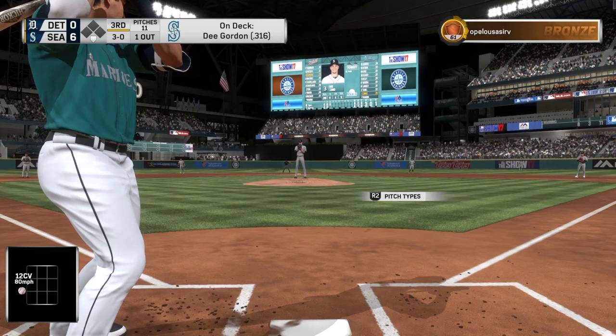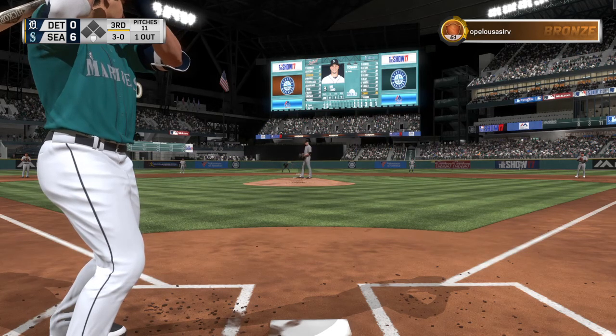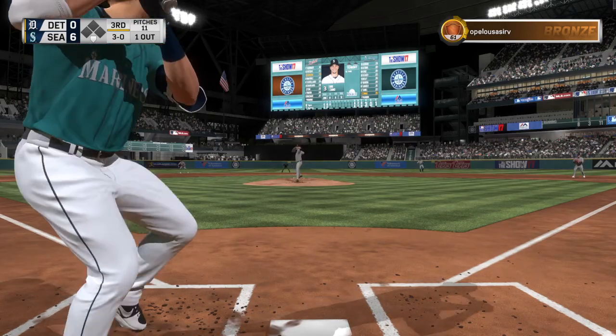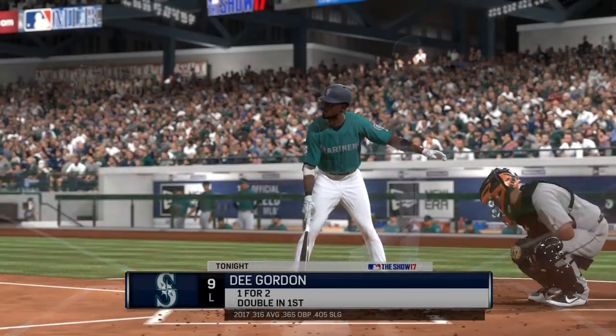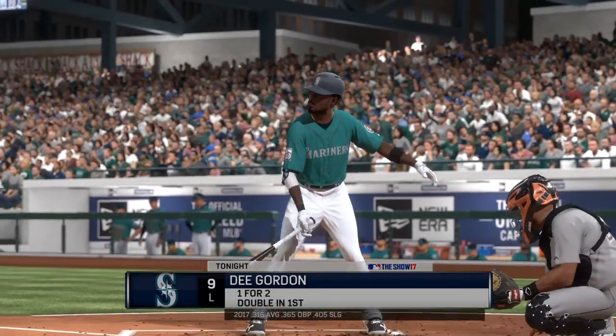3-0. Well, he knows it, but this is the kind of guy you just have to go right after. He's not the biggest threat with the bat, so it's time to challenge him right here. And he takes ball 4, so a good job out of the 9-hole in getting on base as we go back to the top of the order.